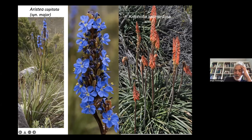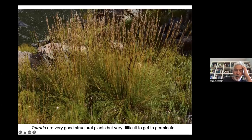And if you read the RHS book on Kniphofias, they say, oh, nothing special about this. But I don't know what they were drinking on that particular day when they wrote that. But anyway, there you go. They don't know the plants in the wild.